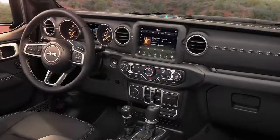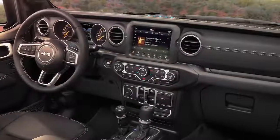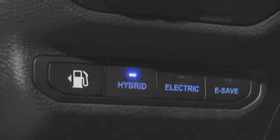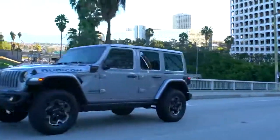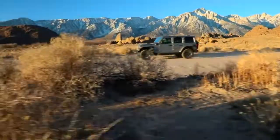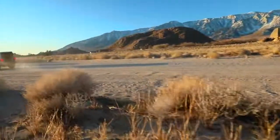3 modes of operation are selectable via dedicated buttons in the cabin using the new eSelect system. Hybrid, the default mode, electric, and eSave, which saves the state of charge on the battery for later use or can actually recharge the battery using the gas engine. A max regen feature is also included, allowing for one-pedal operation of the SUV through more aggressive deceleration via the electric motor when lifting off the throttle.